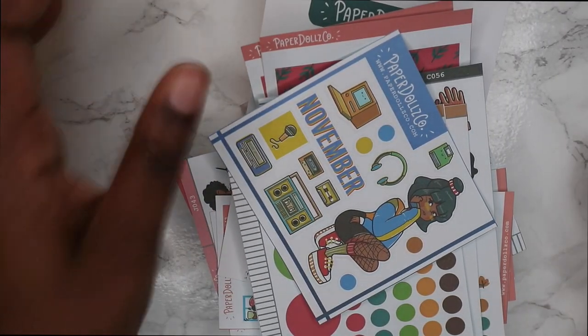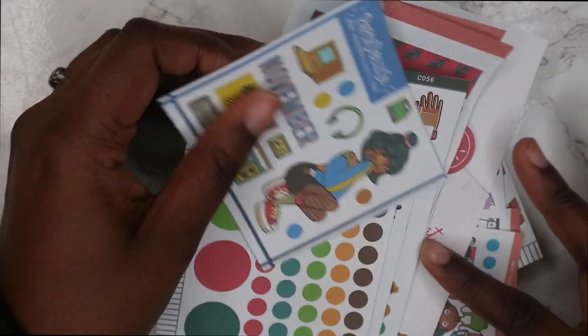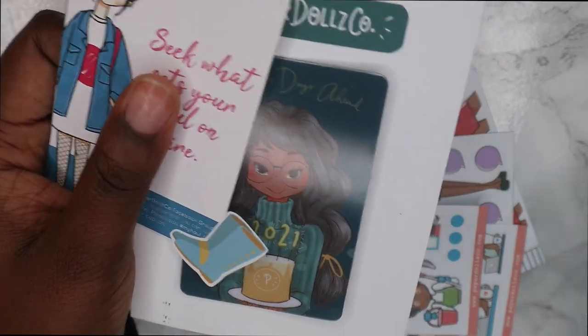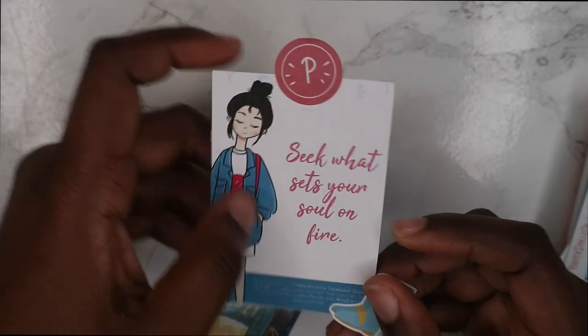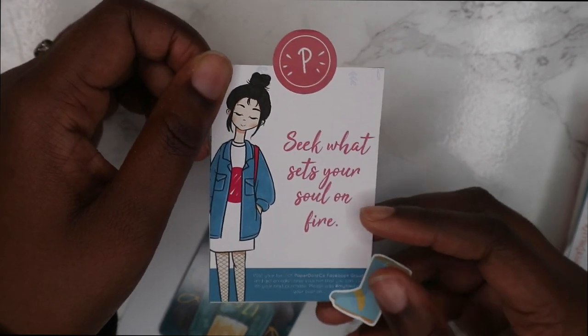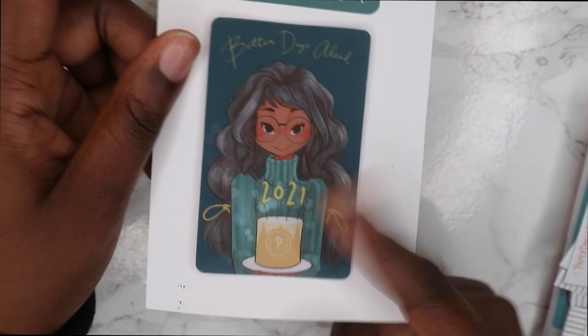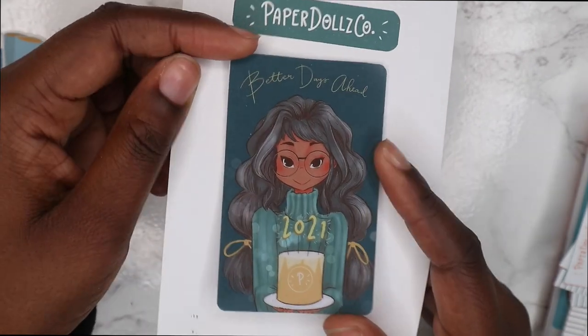So the first shop in this haul is PaperDollz Co. This came much earlier than I expected. It actually just came now, so I haven't gone through everything. So let's go through the freebie. It came in a box and a bag, and it came really quickly. So this was in the box. And then I got this freebie also, which is really cool. I'm definitely going to use this in my setup.